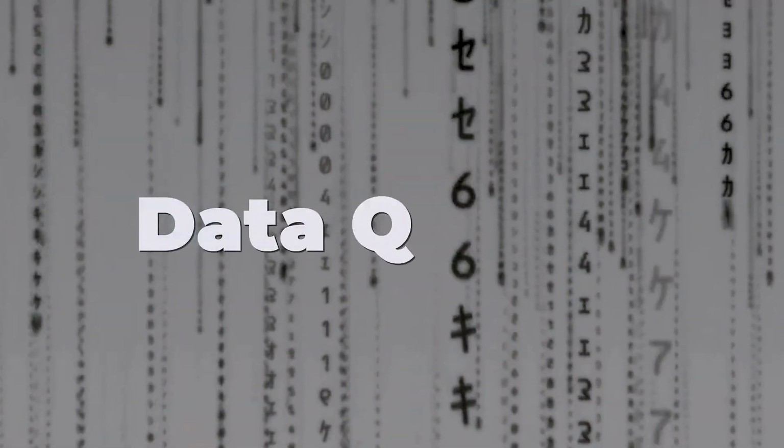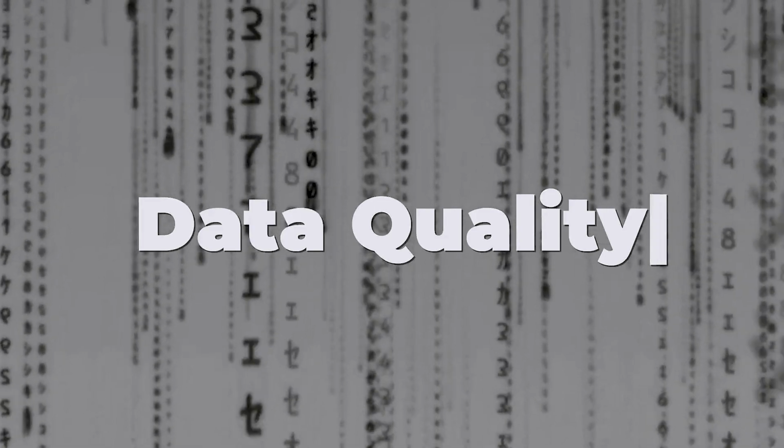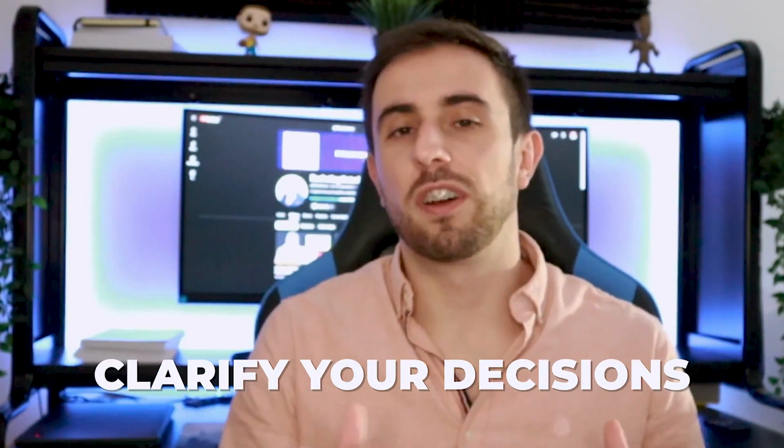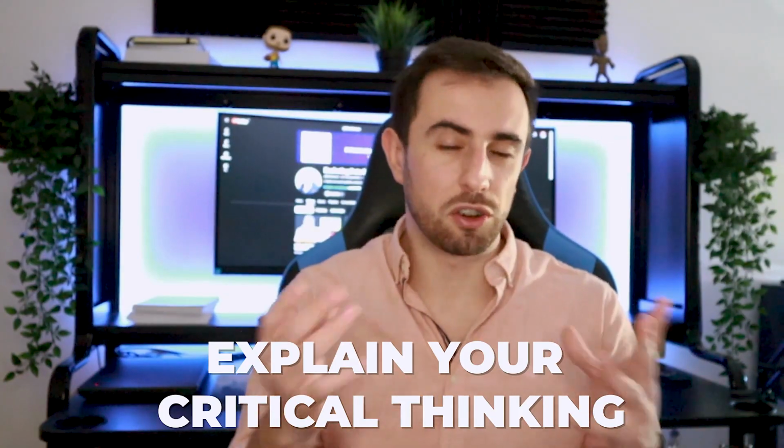And now, since we are talking about data, the next topic is also very relevant: the data quality. The way we transform and clean the data that we use is one of the most important tasks in any project. And for that reason, you should invest time here and do 2 things. The first is to clarify in each step your decisions in markdowns. This is, explain your critical thinking.